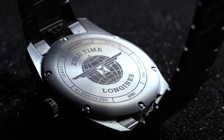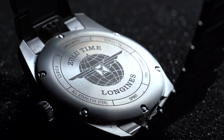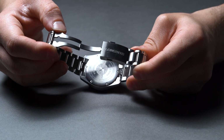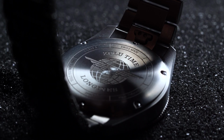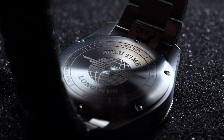On the backside, the gently sloping screw-down caseback uses 6 rivet-like screws and goes a long but subtle way to keep the aviation MO present without the theme coming across as kitschy or corny. The composition of the circular embossed text and the prominent central logo is also incredibly well thought through, design-wise.